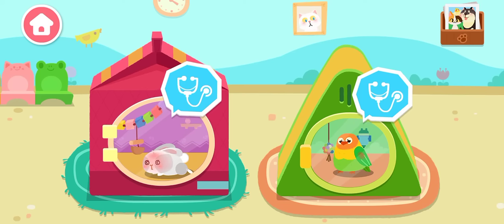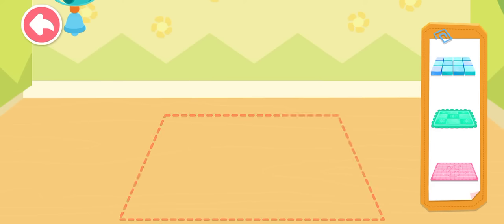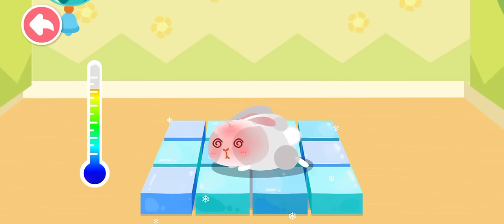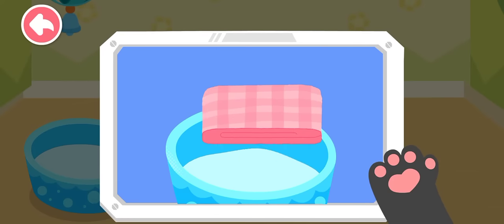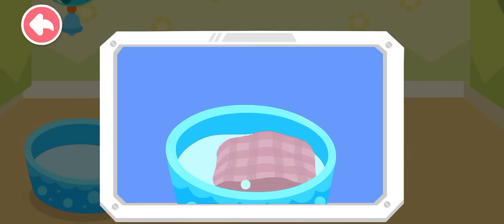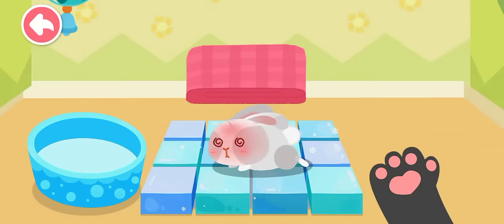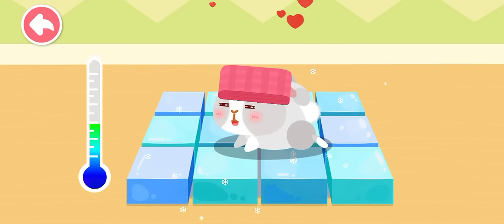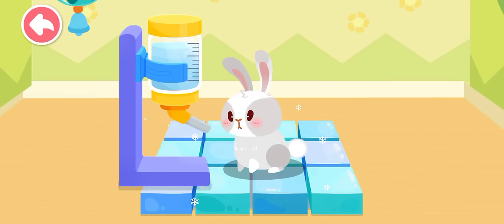They look very uncomfortable. Let's give them treatment. The rabbit got sunstroke. A cooling panel will help cool the rabbit. Put a wet towel on the rabbit's head and it will feel much better. Let's put the wet towel on its head. And give it some water.